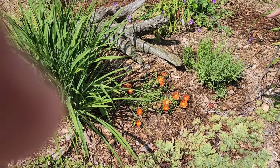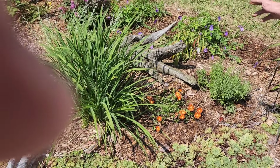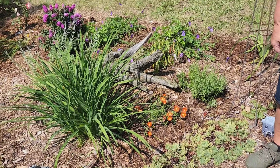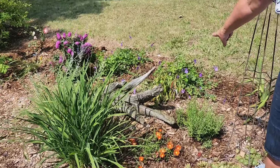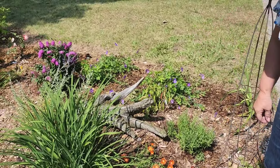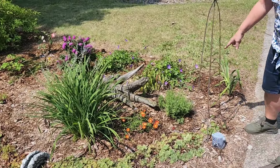It's supposed to be a dazzle pink amethyst or something. I don't believe the tag was right because that looks pretty orange to me. I love the orange, especially with the purple of the geraniums in the back. They're doing wonderful. They're such hardy plants. Lavender is going to bloom here.